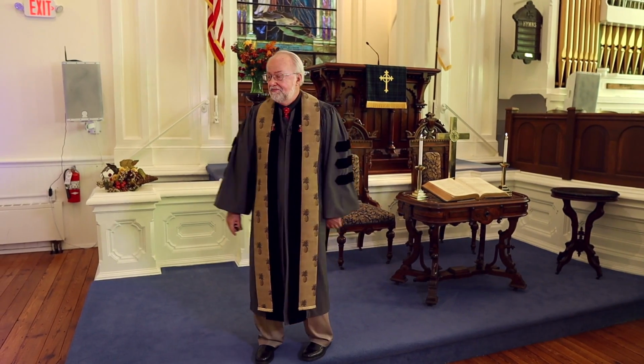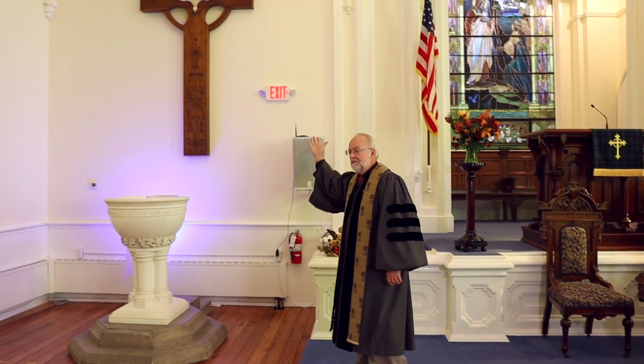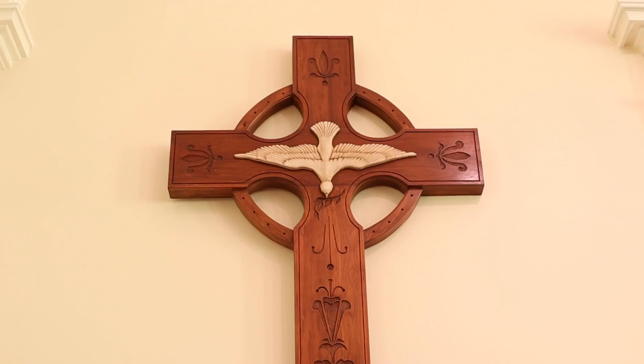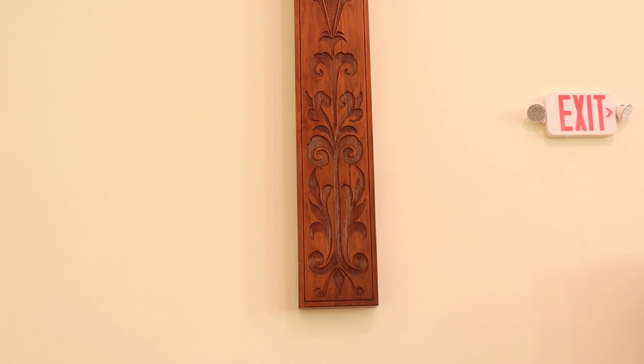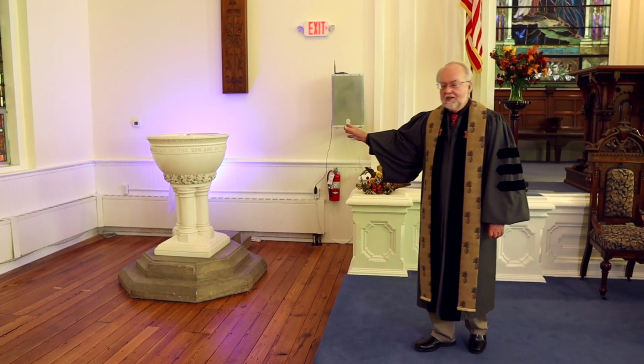I'd like to point out, first of all, a cross that we have on the wall, which was donated by a member lovingly. She was a designer and artist, and she designed that cross. And then below it, another member as well donated this fabulous baptismal font made of marble, all to the glory of God here at First Presbyterian Church.